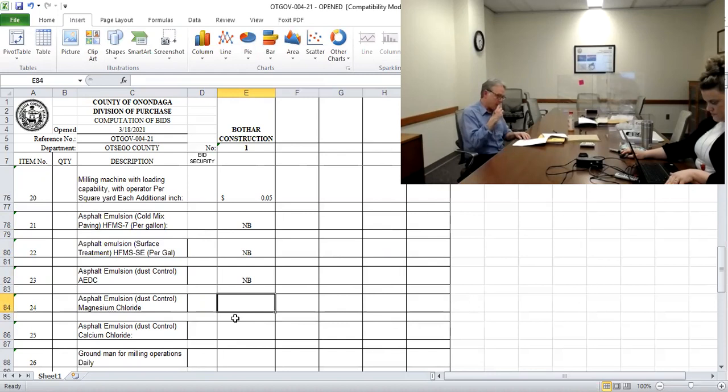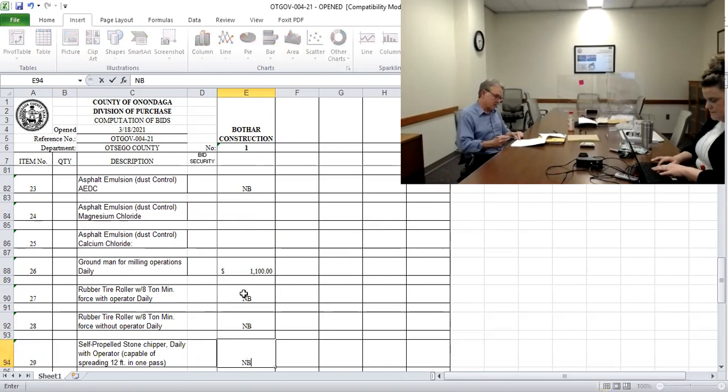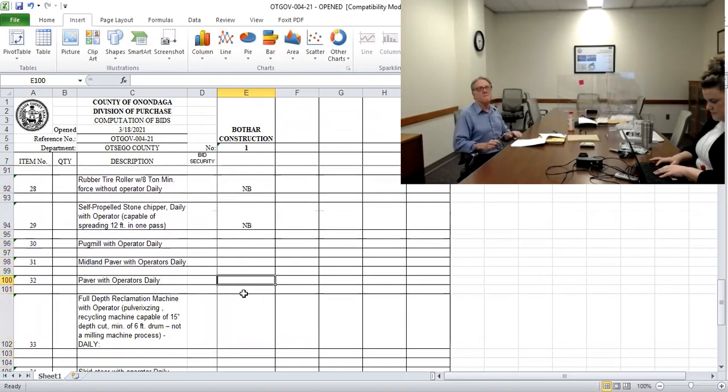Yeah. The next item is ground man for milling operations, $1,100. And the next 3 items, there's no bid, which are rubber tire rollers and self-propelled stone chipper. And that is the only items they bid.